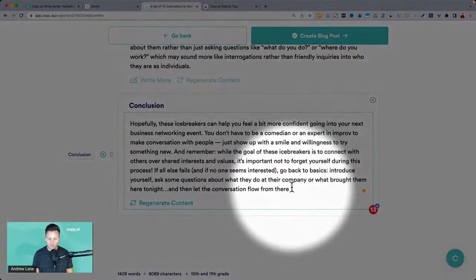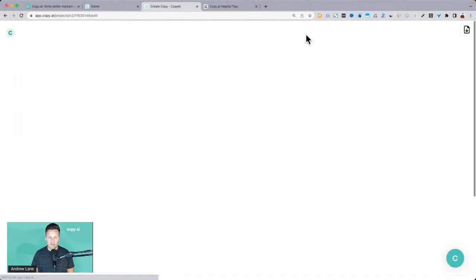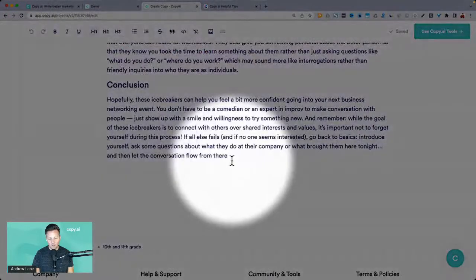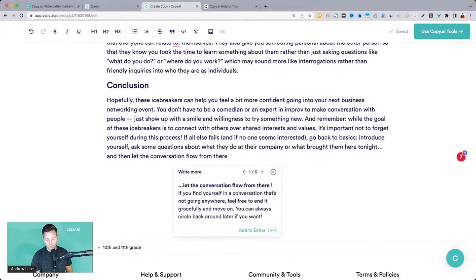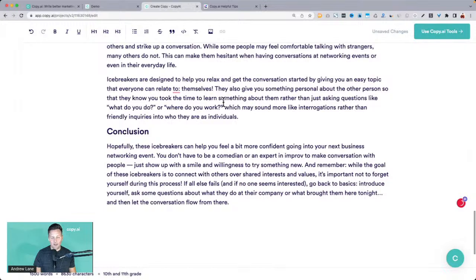And in the next stage, if it does kind of end off with an unfinished thought, you can create the blog post and now you have the editing tools built in. So at the very end here, we can go ahead and just click here and press tab. I think it really just needed a period. So that's actually probably done, but you could edit these down or rewrite.